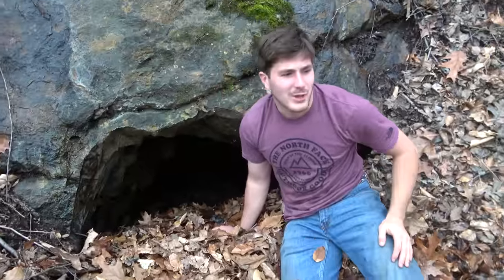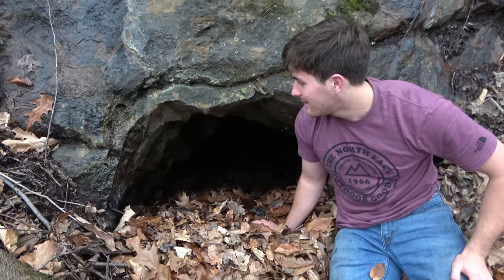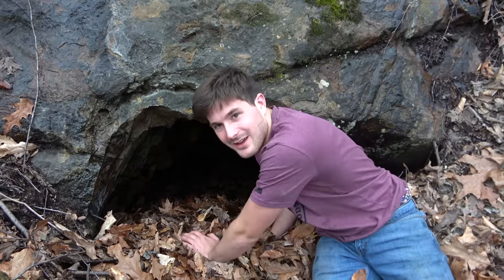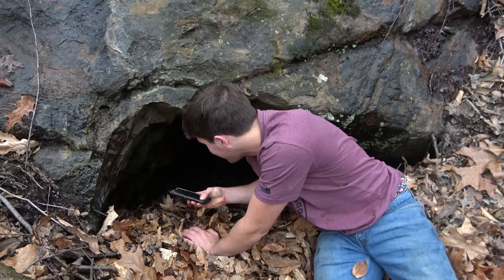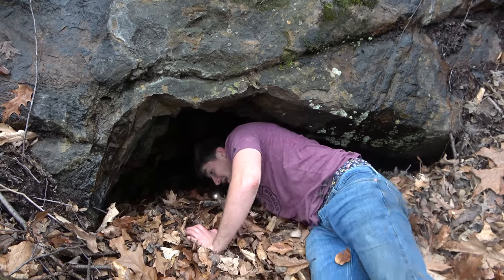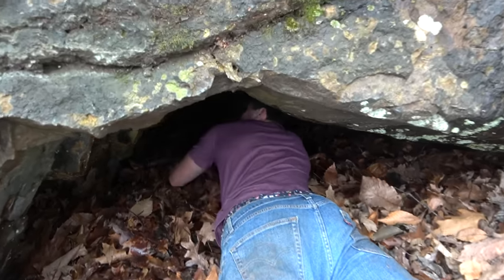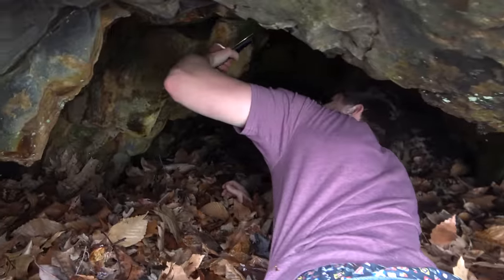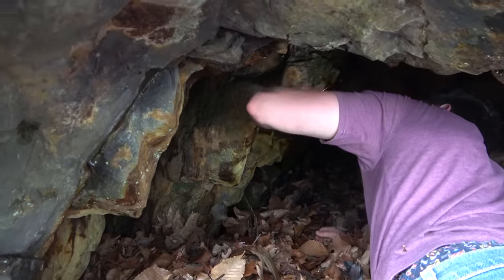All right, so we have a small cave here. I don't encounter many caves in my explorations, but I'm gonna go in here, my phone flashlight. I wish I had my real flashlight. I'm gonna shine in the cracks. Maybe we'll get a cool salamander. Oh, I thought we had something for a second then.